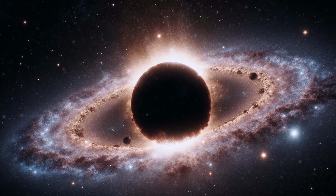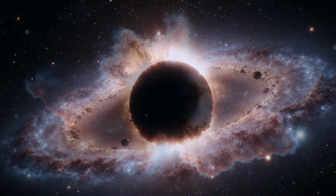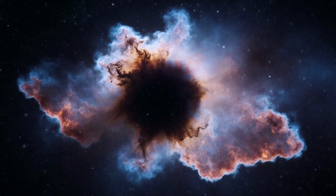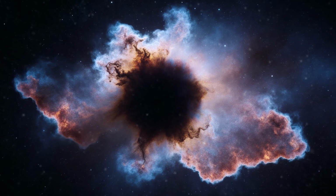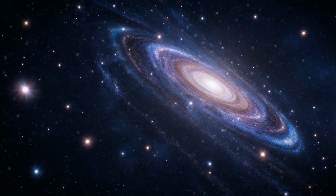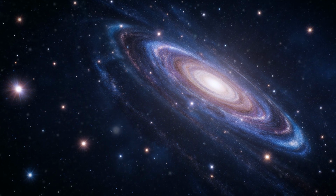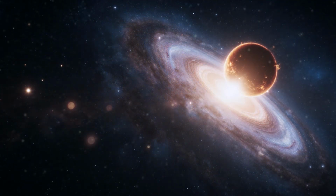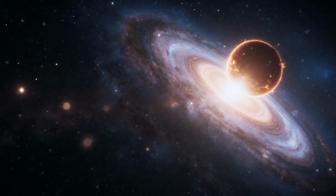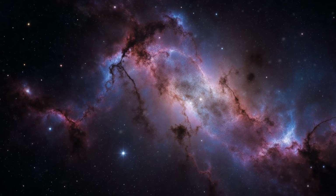The halo also affects the evolution of the galaxy by regulating the flow of energy and matter. Supernova explosions and stellar winds inject energy into the halo, heating it and driving outflows that can expel gas from the galaxy. This feedback process regulates star formation, preventing galaxies from converting all their gas into stars too quickly. Understanding the halo is crucial for understanding galaxy evolution, and Andromeda's proximity makes it an ideal laboratory for studying these processes.